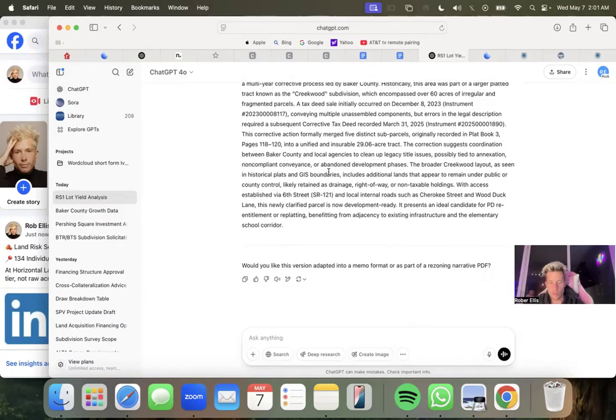Prince and I for PD re-entitlement to replatting, benefiting from adjacency to existing infrastructure and the elementary school corridor. I also think, given the recent net loss and combination, the city and county will be eager to see this developed. Can you add that commentary? Especially its adjacency to the schools. I don't think we will need a huge stormwater.